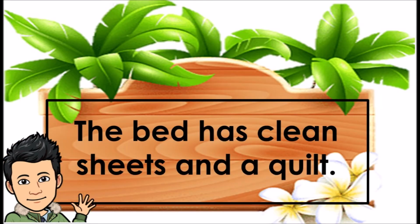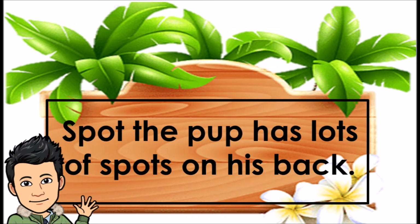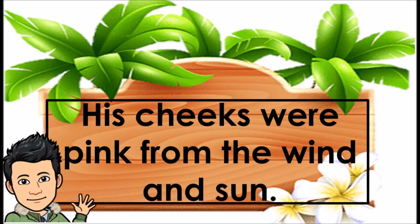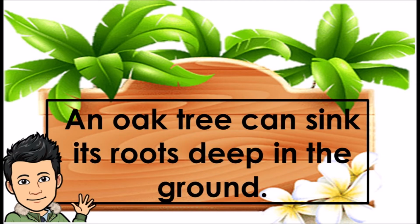Lesson 111, Sentences. The bed has clean sheets and a quilt. Gail thinks that she did well on the test. Spot the pup has lots of spots on his back. His cheeks were pink from the wind and sun. A pig can dig in the mud with its long snout. An oak tree can sink its roots deep in the ground.